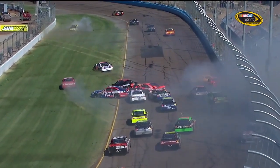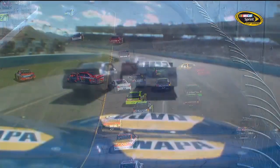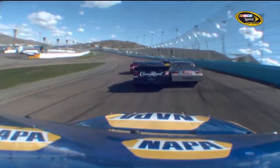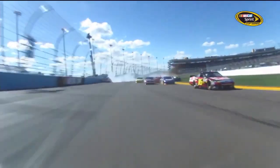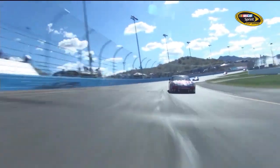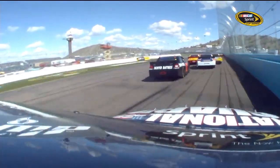Now we'll look at Martin Truex's in-car, which will show you that he did not get into Vickers. Yeah. Until Vickers was already sideways. A little contact there with Matt Kenseth. You're all clear, man. All clear, all the way down. Big crash behind you. Big crash. Yeah, Martin and the 56 Truex actually did a great job of getting through that without any contact.